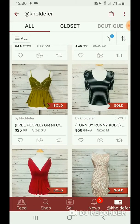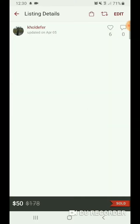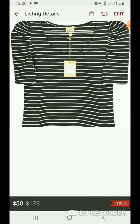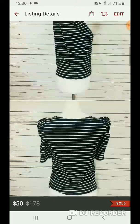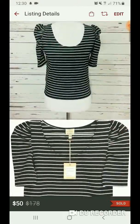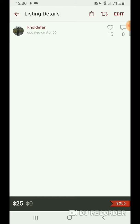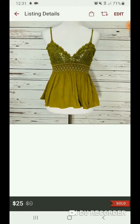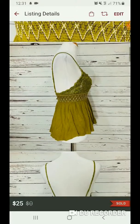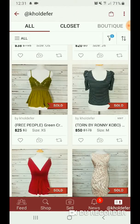This little Torn by Ronnie Kobo. Ronnie Kobo is a very expensive brand, and then Torn is like a diffusion line that's a little less expensive, but this was a TJ Maxx find, so I was really happy with this sale for $50. This was a little Free People tank top. It's really cute. I got this from another posher in like a box, and so I was really happy with this sale of $25.